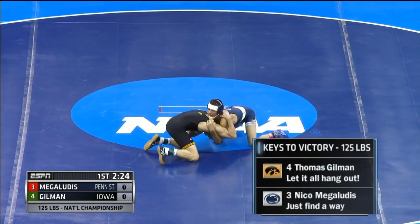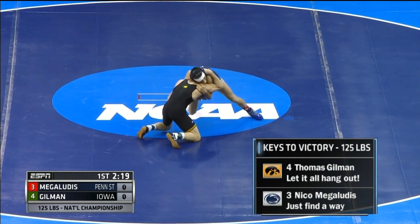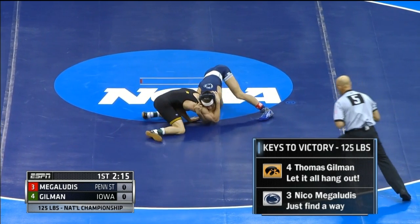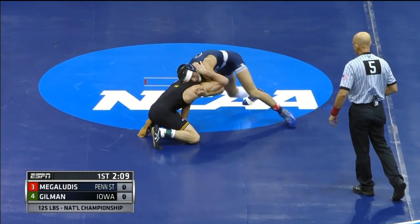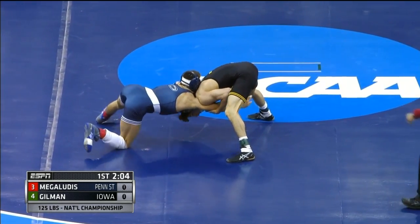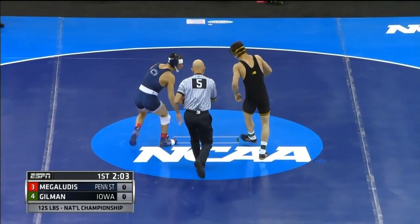Already great pace here, and here's, I talked about Thomas Gilman letting it all hang out. He's so athletic, he's got so much power, he needs to blow through, but Nico Megaludis needs to find the angles. He can't go straight on and expect to score against Gilman, so he's got to find angles and create to score. Nico Megaludis, Anthony, is a guy who likes to be aggressive, but he took that red shirt here to try to fine-tune his performance. These guys are really, really athletic and flexible.